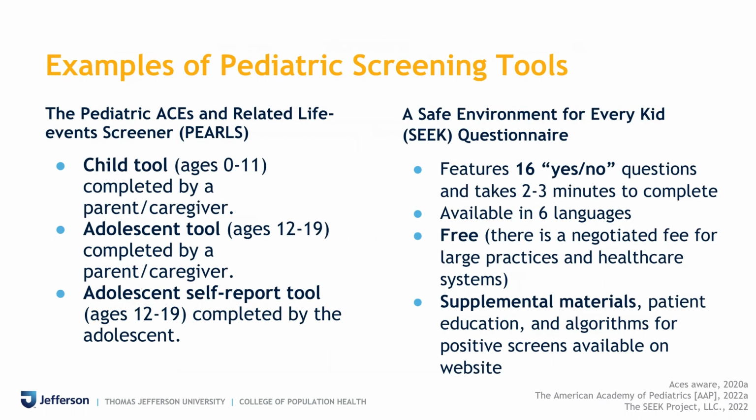There are age-specific tools for trauma. The PEARLS screen is for children aged 0 to 19 and includes a screening for ACEs and a screen for additional adversities and is available in 17 different languages. The SEEK questionnaire is for parents and caregivers and can be used as a screen for prevalent psychosocial problems such as parental depression and substance use.